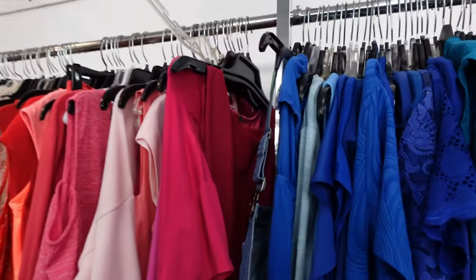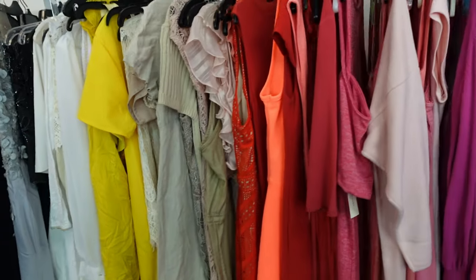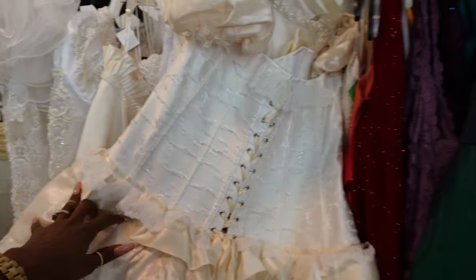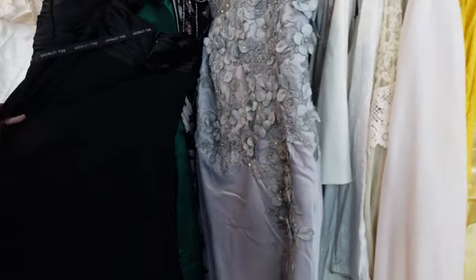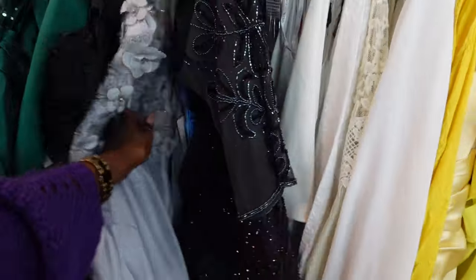So not much over in this section either. I would have also loved to find like a sweater dress, but nothing that really caught my eye over here. Let me look through these dresses, just to look through them, you never know what you could find. All right, so nothing in that section. I think now I'm gonna look through the men's blazers to see what I can find over there.